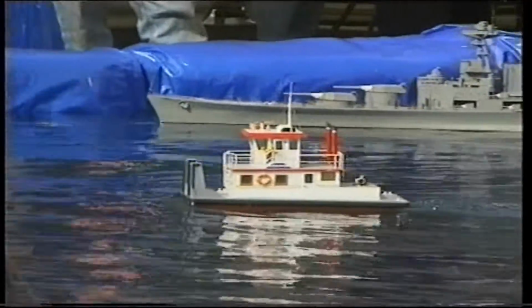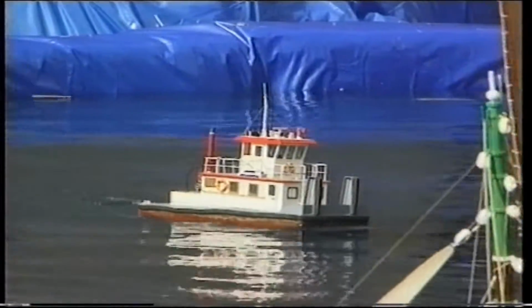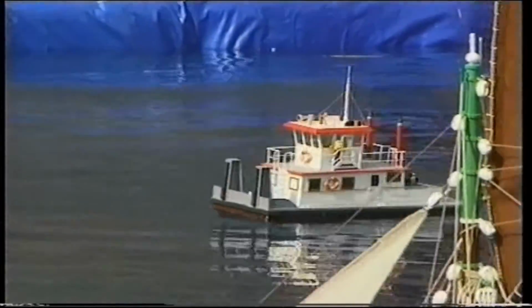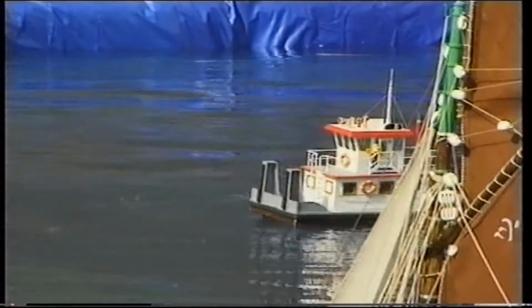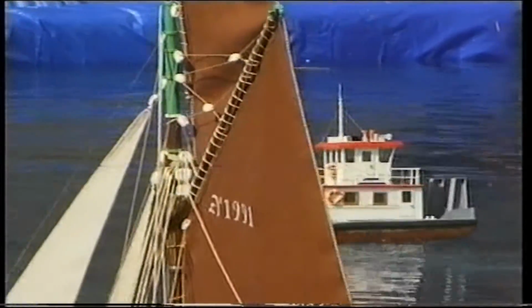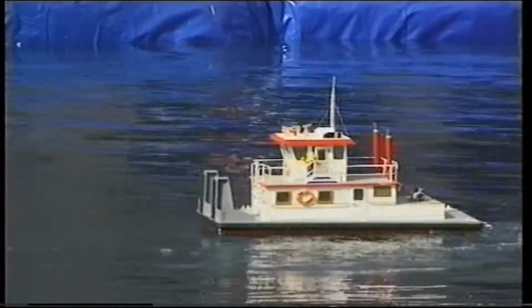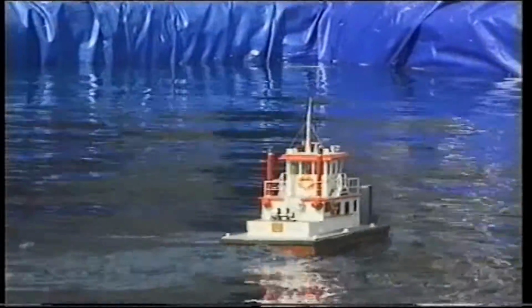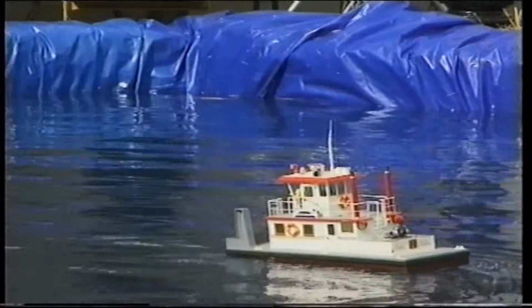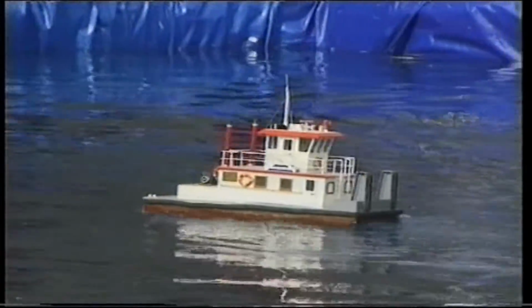Here we have a very nice model of a pusher tug. This tug is controlled by its propellers rather than rudders. If you want a pirouette as it is doing now, what you do, you reverse the inner propeller and keep the outer propeller going forward. This enables it to pivot round in its own length. As you can see, it's very, very manoeuvrable, both forward and in reverse.